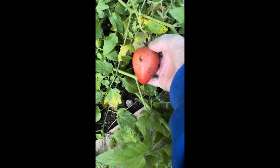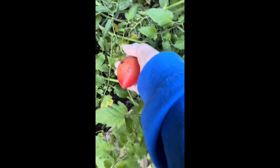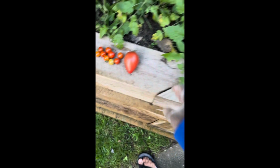Yeah, this tomato plant didn't really grow very many tomatoes. I think I've only gotten like three off it, but that looks pretty good. So we'll go ahead and pick that. And this plant just doesn't have hardly any flowering blossoms on it. Oh, there's another red one under there. I see it.